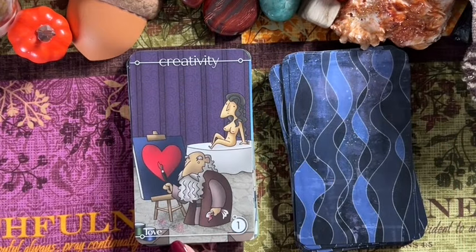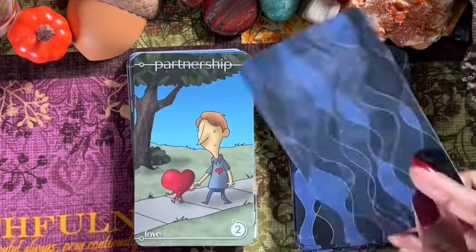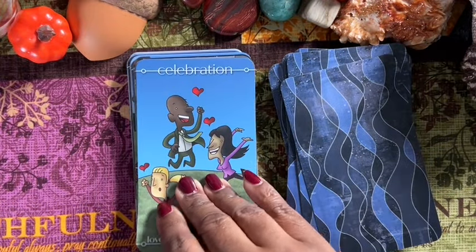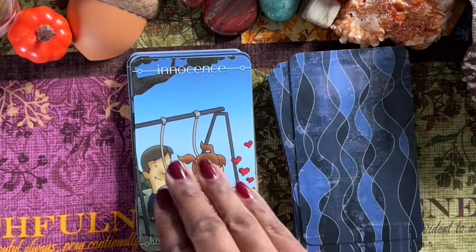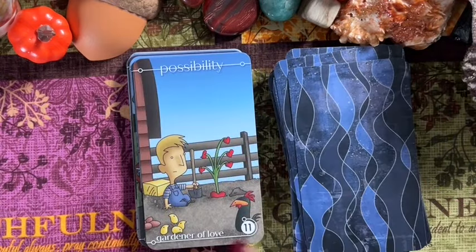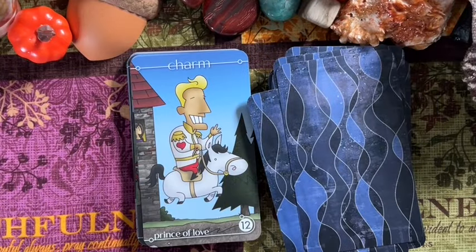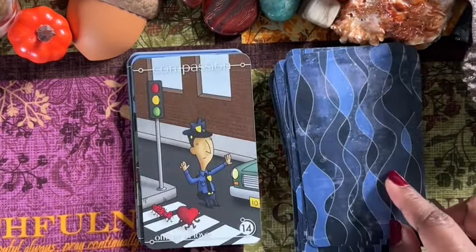So here's the creativity in the cups, and we've got hearts. So we've got love. Two of love is partnership. Three of love, celebration. Let's just jump ahead a little bit. Six of love or Six of Cups is innocence. The 10 of Cups is alignment. And then we have the gardener of love for the page, right? And then the prince of love, and then the teacher of love for the queen, and the officer of love.